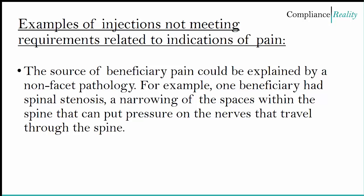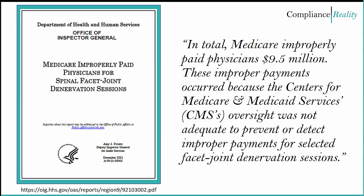So these are all very, very specific findings that are specific to the Noridian LCD. Again, my point is, in your jurisdiction, you need to find your LCD and read all of the requirements, because that's what Medicare's doing here.